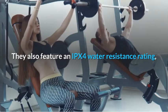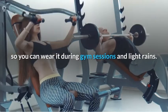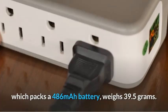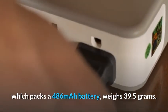They also feature an IPX4 water resistance rating, so you can wear it during gym sessions and light rains. Each earbud weighs merely 5 grams, while the charging case, which packs a 486 mAh battery, weighs 39.5 grams.